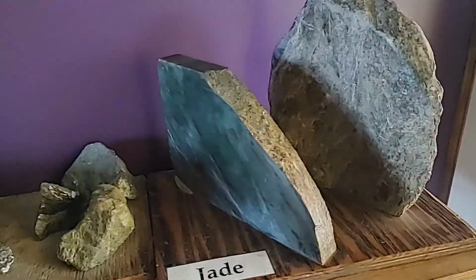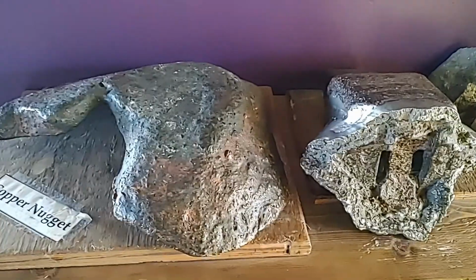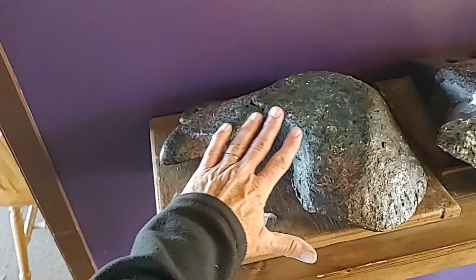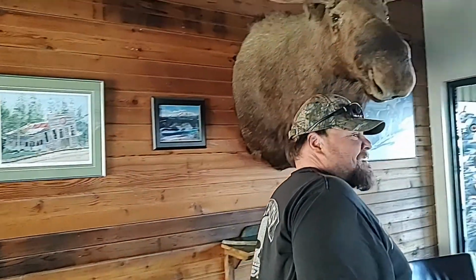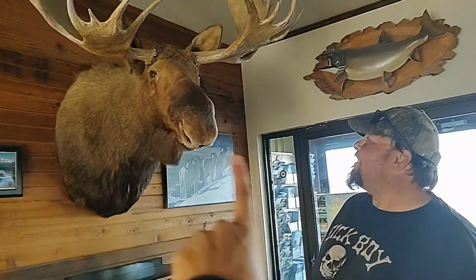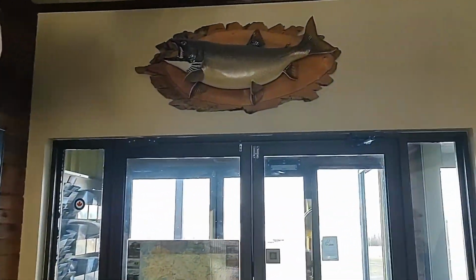Copper nugget. Look at this jade inside this store. Big old hunk of silver there, I guess. Look at them hogs. Look at that copper nugget. Nice. Compared to my hand. What is that like? That's awesome. And this is Tiny Mike. Look at the resemblance. It's awesome. Same look.